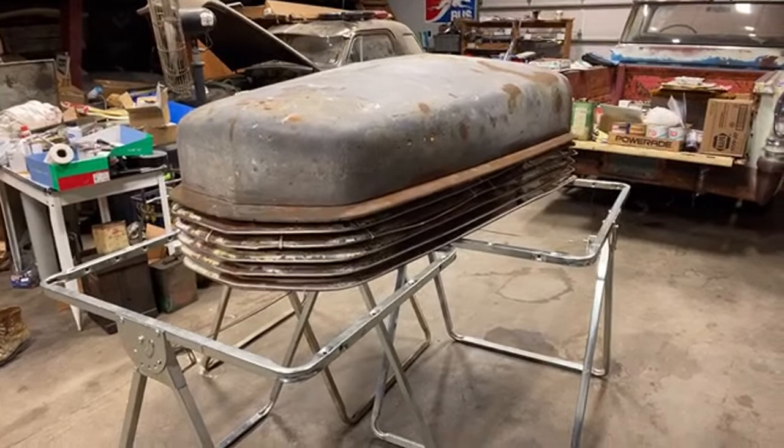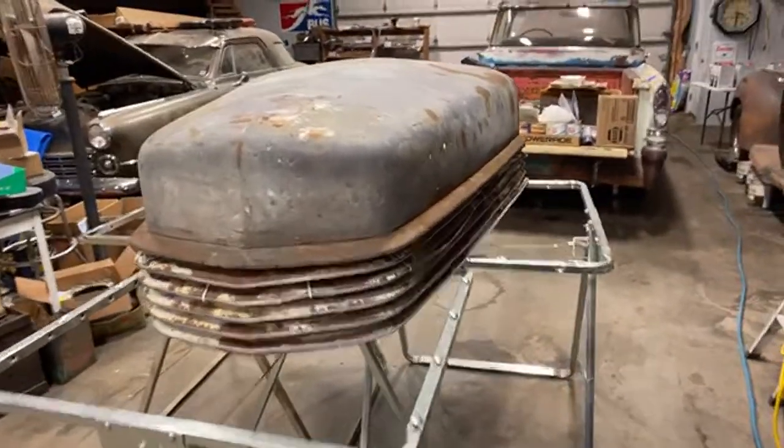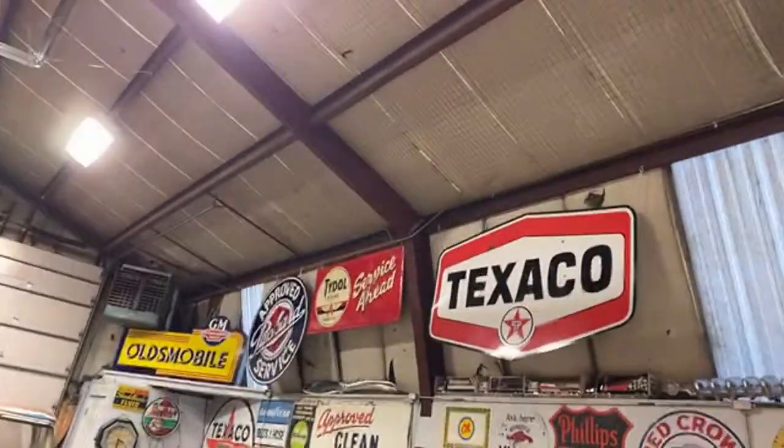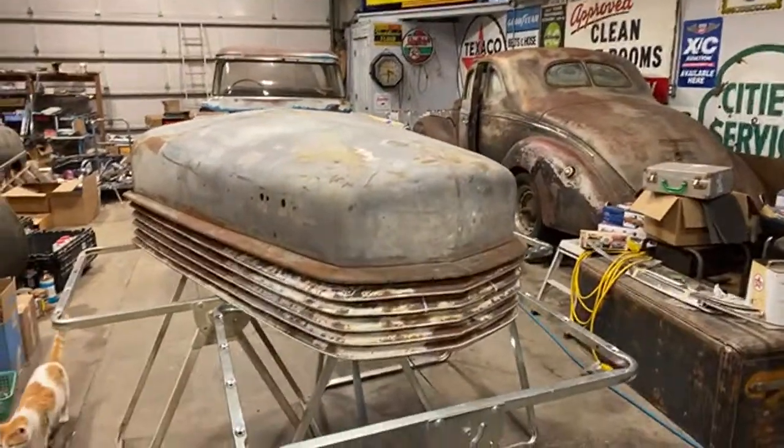So to me, this is pretty cool. It was epic to bring it back. We want to hang it in the shop. I don't know where. I've got a little bit of room up there in a few spots. We might be able to get it, but that's it.